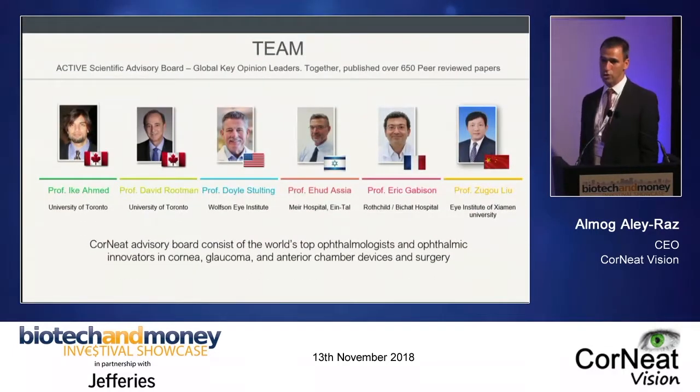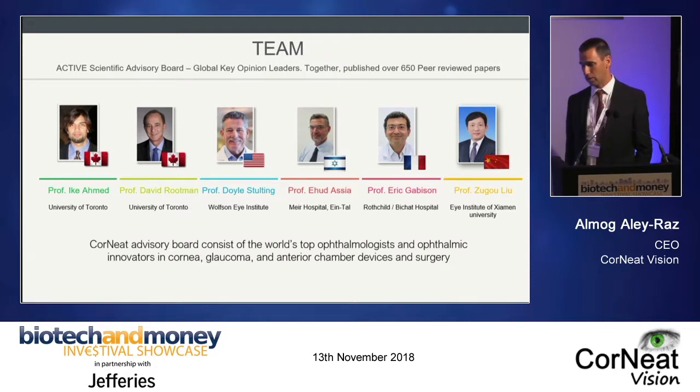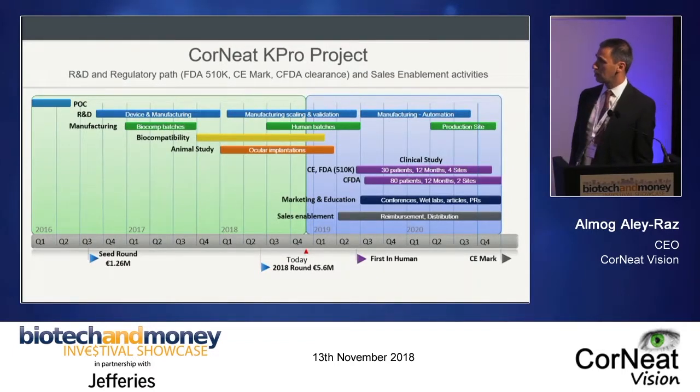We have a very strong team of advisors. I actually removed the text that was here before, but these are the leaders in cornea and anterior chamber ophthalmology in the world. The names here are front stage people that have hundreds of followers. Many of them have many inventions, surgical inventions and medical device inventions. So we are set with a clinical trial because each and every one of them will be an active participant in that phase.